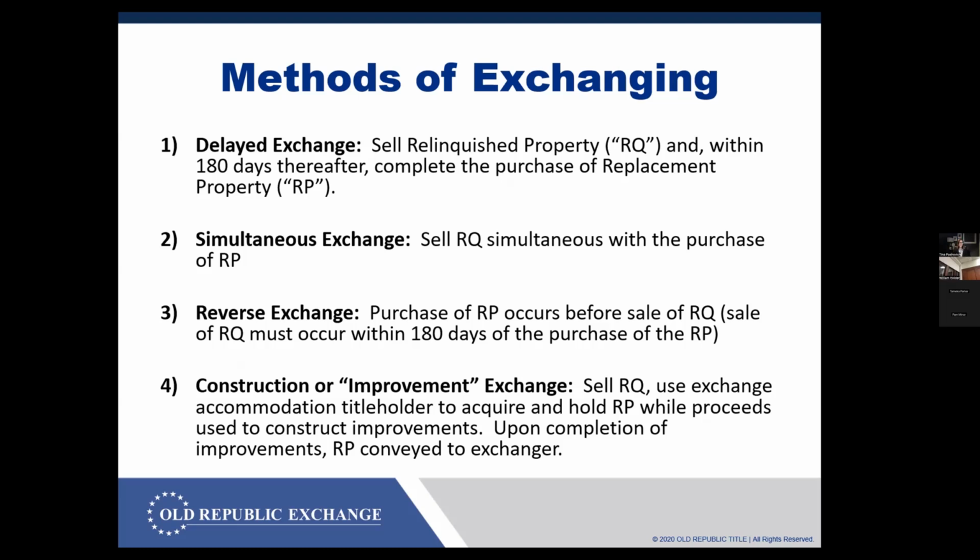So the improvement exchange is a good option if you have excess proceeds that you wish to use towards capital improvements. This is not for repairs, it's not for new carpet or painting, that kind of thing, but capital improvements. Construction exchange is $9,500. Again, just to serve and provide a little bit of contrast. So those are the four methods of exchanging. And again, your standard delayed exchange is the most utilized.